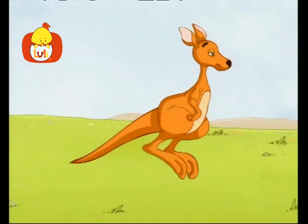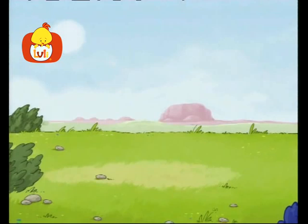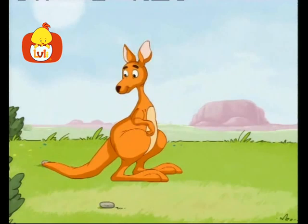Hey, where is the kangaroo hopping to? Maybe the kangaroo is hopping to its home. Where does the kangaroo live? The kangaroo lives very far, on a continent named Australia. In Australia, the kangaroo has a lot of space to hop and to run. It has big feet, a small head, and a long, strong tail. The kangaroo jumps all over the trail.